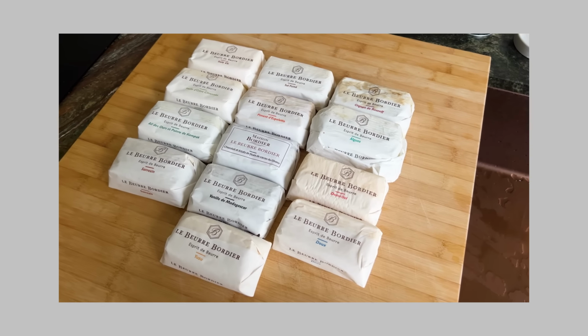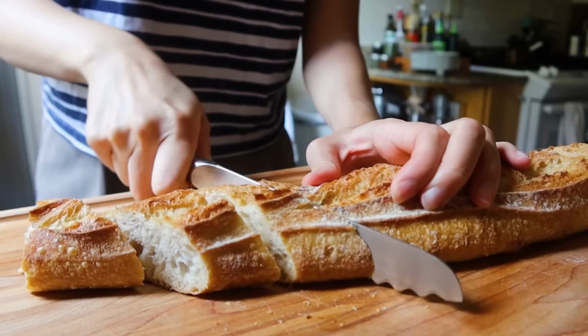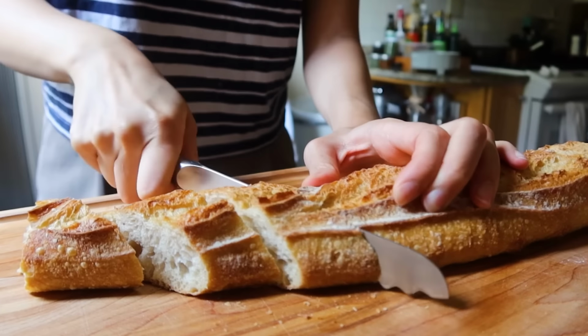one of each flavor, which in the name of research, I did bring to class to have everyone rate their favorites. I personally am in love with this lemon butter at the very end. I could just eat it straight. This is the onion one, the spicy one, and the lemon one, which just looks like normal butter.